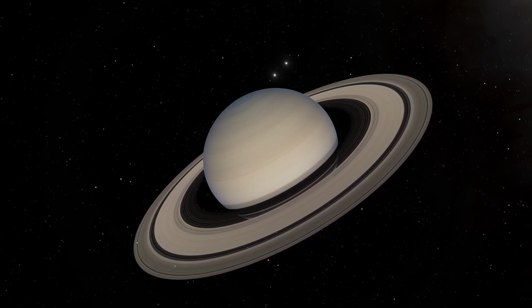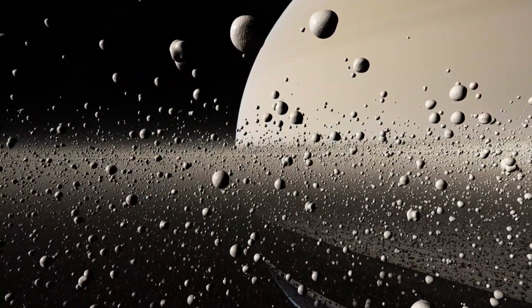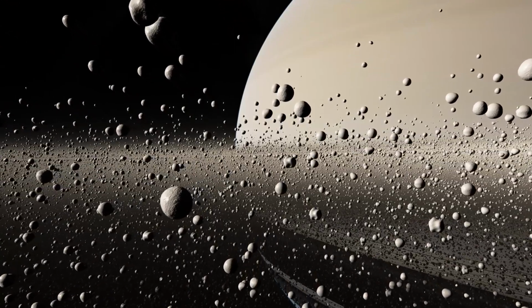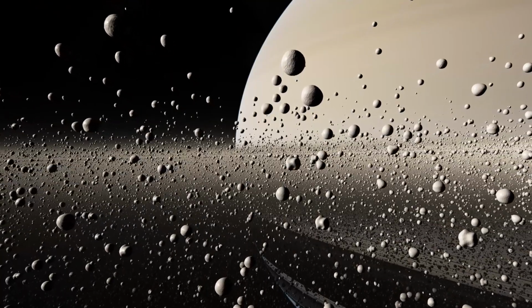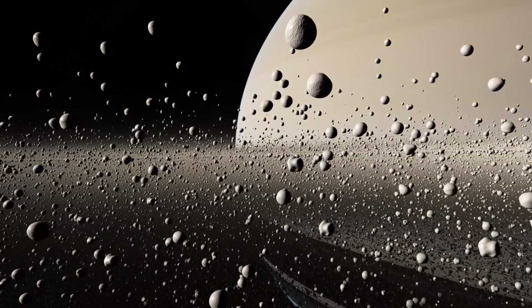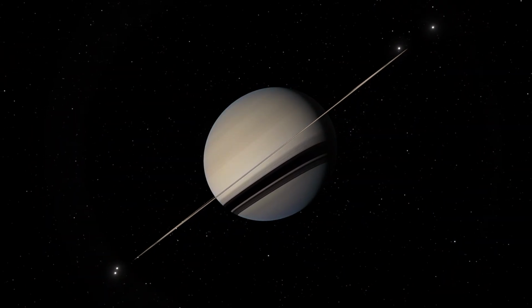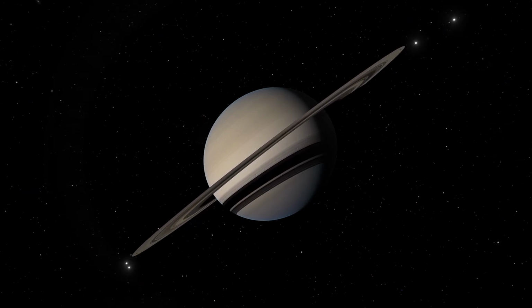But at closer inspection, if you can fly into them, the rings are actually made up of individual components of ice and rock. And much of this ice is very, very reflective, reflecting a lot of light from the sun back to us, even when it's 800 to 900 million miles away. And the rings are really thin. In some areas, only 30 feet thick, but they're so reflective, they're noticeable at the great distance and really, really beautiful.